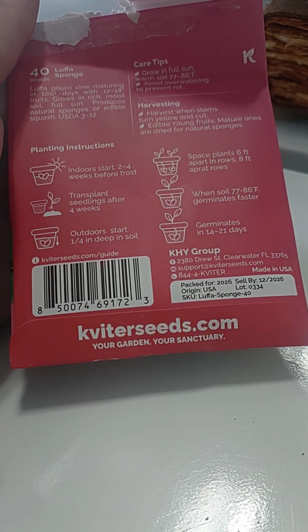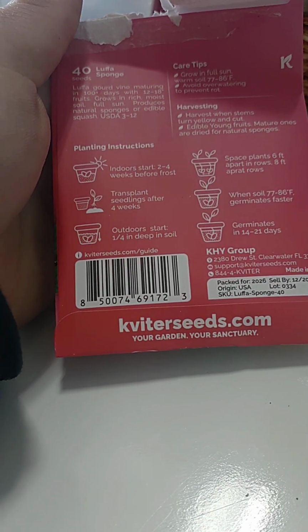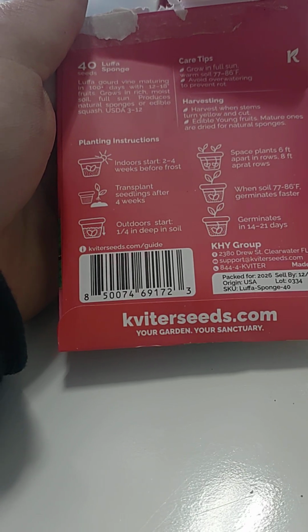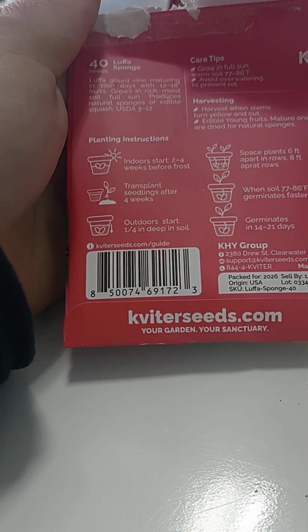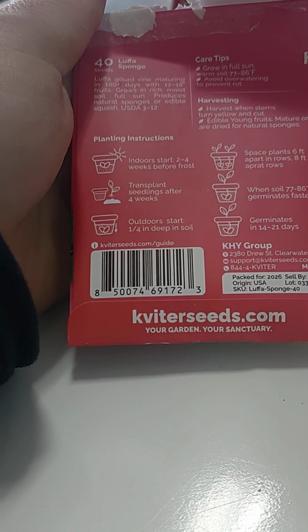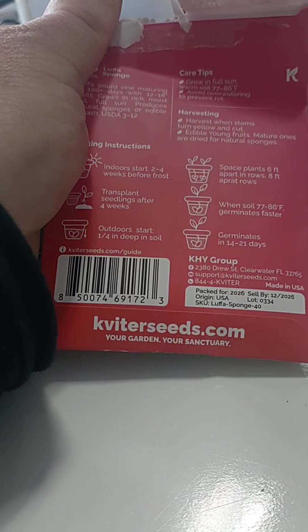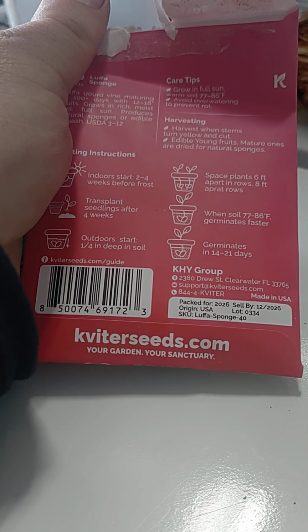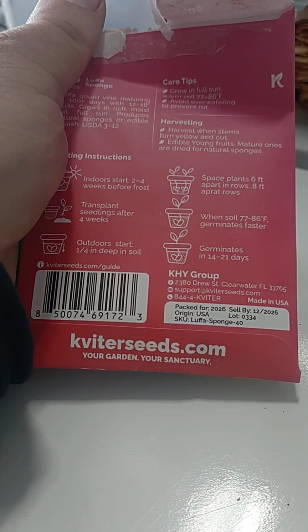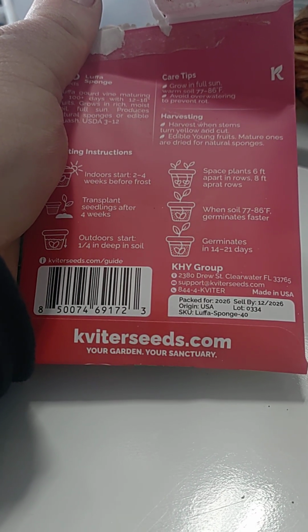Planting 6 feet apart in rows of 8. Didn't really do that. Start indoors 2 to 4 weeks before last frost. Transplant seedlings after 4 weeks. Outdoors, you start at a 1/4 inch depth. Full sun, warm soil, 77 to 86. Avoid overwatering to prevent rot. Harvest when stems turn yellow and cut edible young fruit. Mature ones are dried for natural sponges.